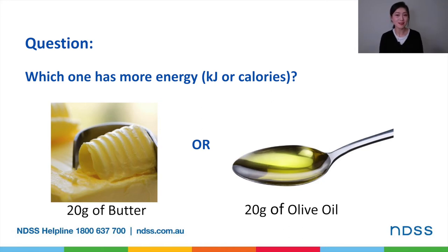Fats are very dense in energy. For example, per gram of fat has more than twice as much energy compared to the same amount of carbohydrate or protein. Regardless of the type of fat, a fat is a fat from the energy perspective. They all have the same amount of energy per gram. That means too much of healthier fats will still contribute to weight gain.